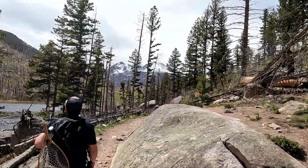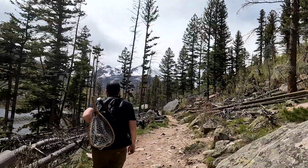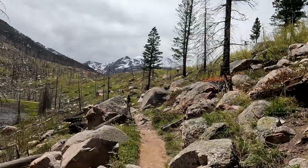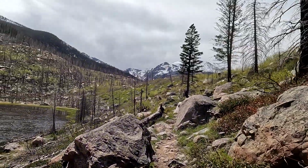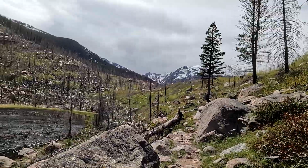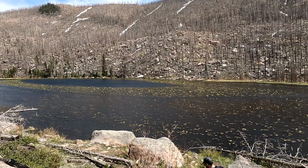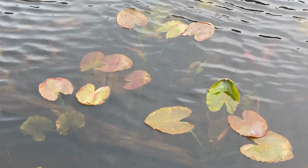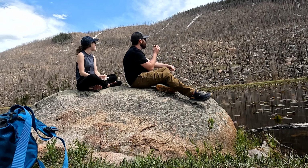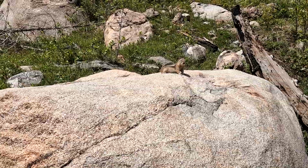Look at those mountains! Oh my gosh. As you can tell, we were completely awestruck by the towering snow-capped mountains, and happily surprised to see tons of lily pads already blooming this early in the year. We scouted out a place to stop for lunch and had a furry little friend keep us company.